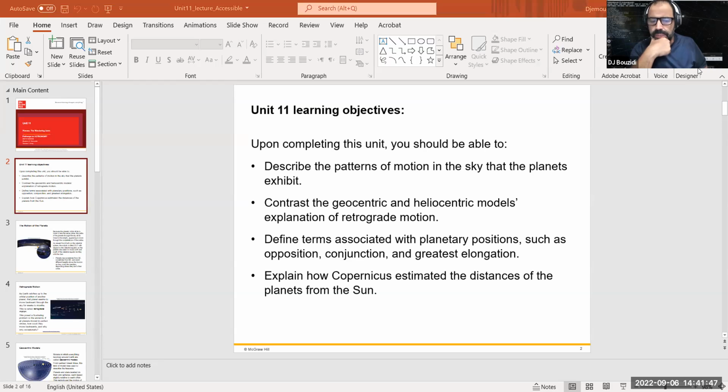And the first unit, unit 11, describes the patterns of motion in the sky that planets exhibit. Okay. And I briefly discussed that. Contrast the geocentric and heliocentric models. A geocentric model puts the Earth at the center of the solar system. A heliocentric model puts the sun at the center of the solar system. Why? There is something that we're going to talk about here, which is the retrograde motion of different objects.